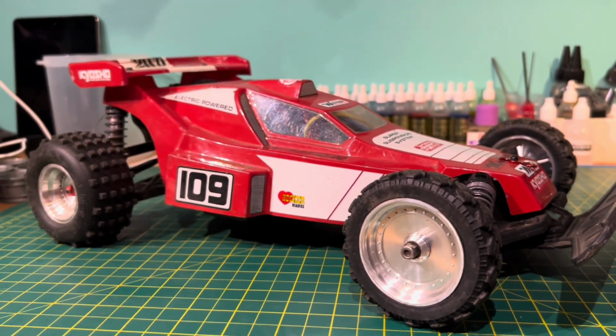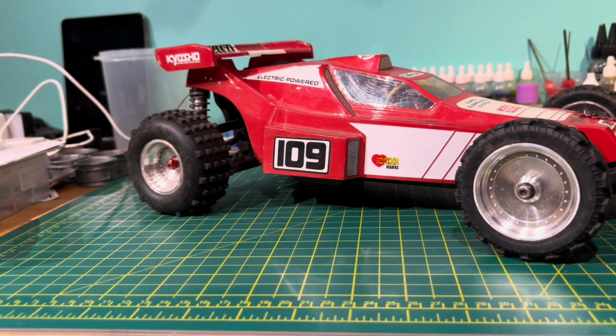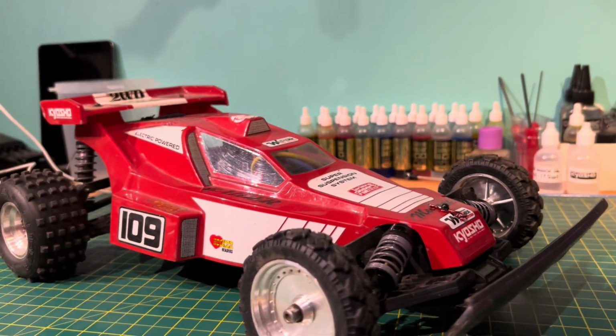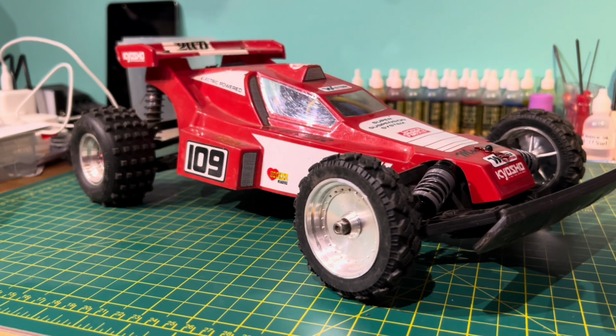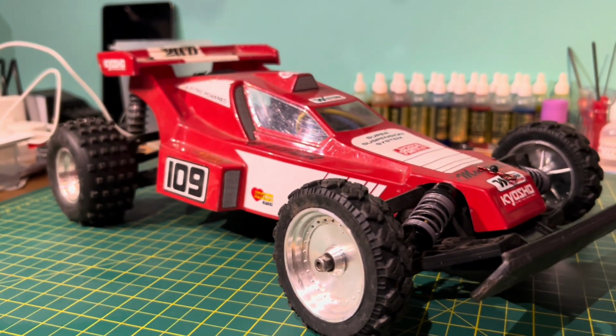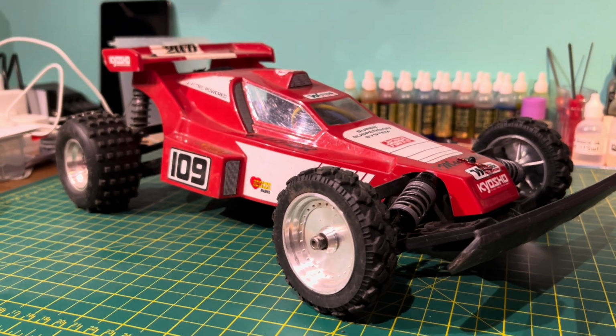Just love it. If you don't have a Raider, get one. There's nothing like it. It drives beautiful. It's great fun. And it sounds, I think, like nothing else, really. There's lots of unique RCs that run and sound differently, but this one just screams nostalgia to me.